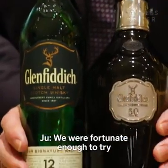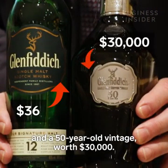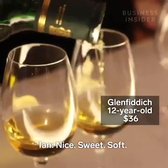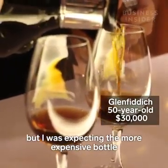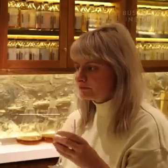We were fortunate enough to try a 12-year-old bottle worth $36 and a 50-year-old vintage worth $30,000. Nice, sweet, soft. The 12-year-old whisky was certainly sweet and pleasant to drink, but I was expecting the more expensive bottle to taste out of this world to justify its price.